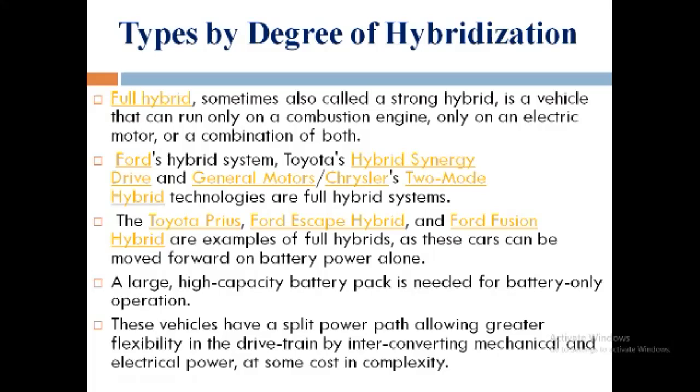A large, high capacity battery pack is needed for battery-only operation. These vehicles have a split power path allowing greater flexibility in the drivetrain by interconverting mechanical and electrical power, at some cost in complexity.